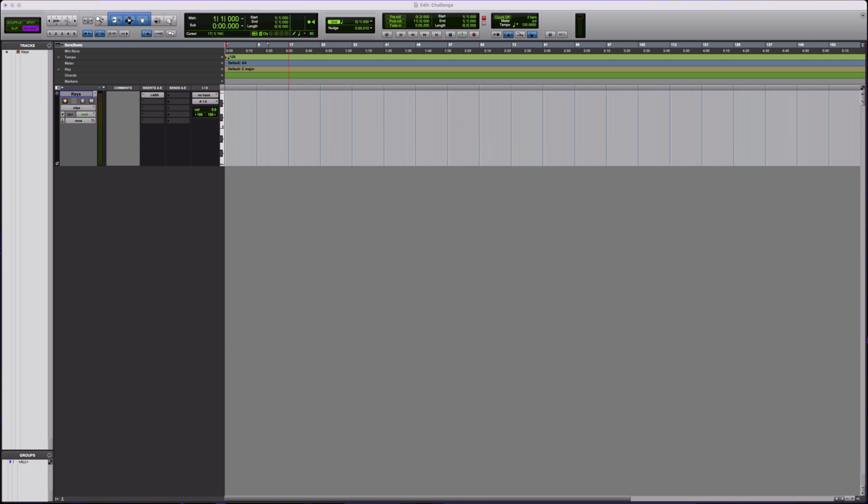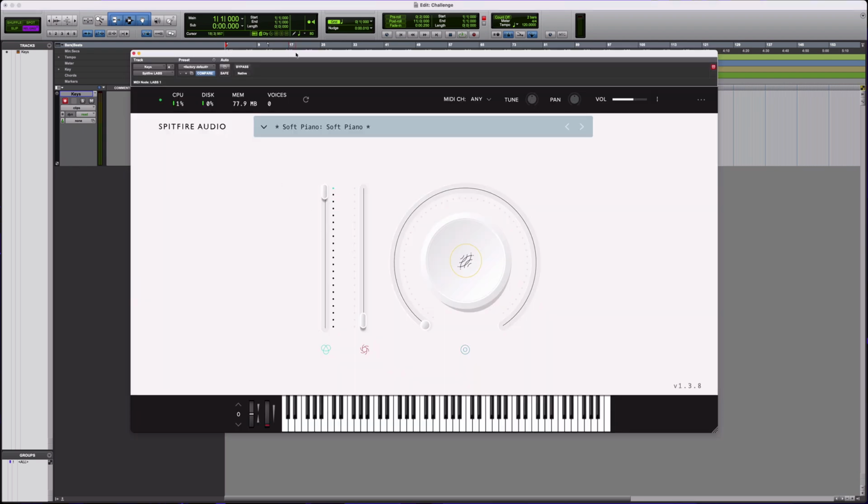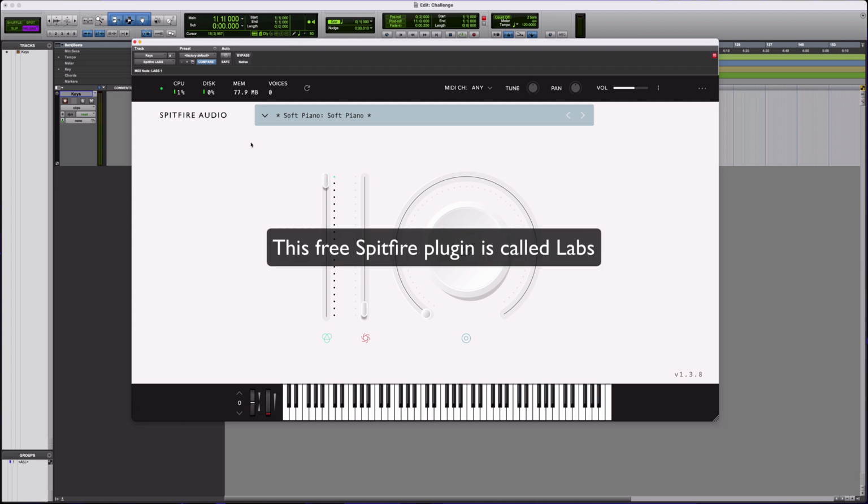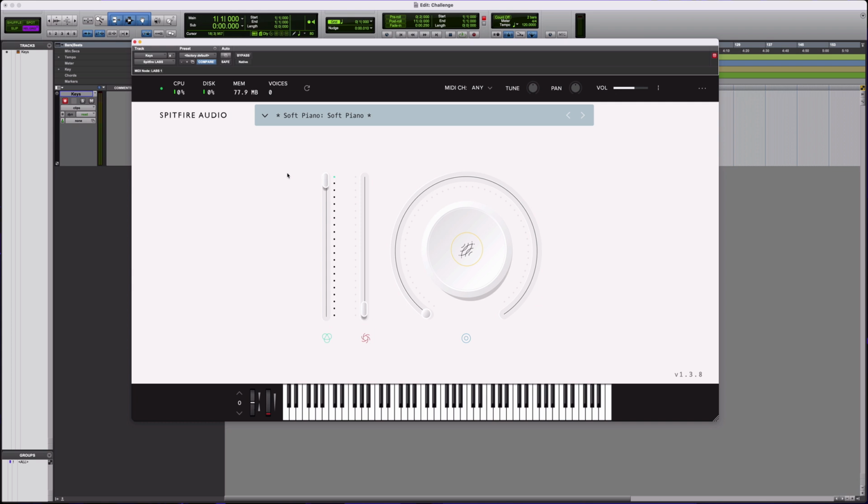So that's about it. I'm going to be using keyboards, and I've got this Spitfire audio plugin, which is really great if you do any writing in a DAW, because this is free and there's a ton of great sounds on here. I've been finding myself using this a lot lately, even more than some of the paid plugins that I have. So anyway, I'm just going to use this because I can also make the screen kind of big and you'll be able to see what I'm playing down here.